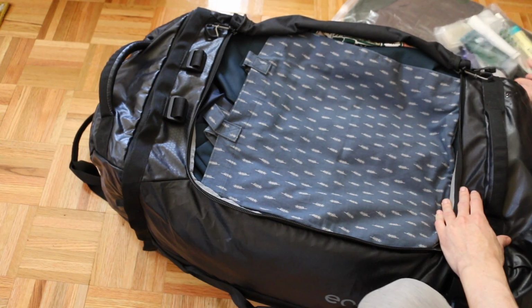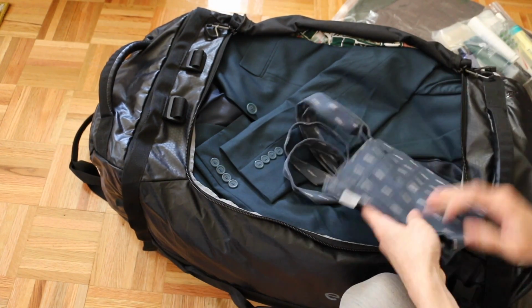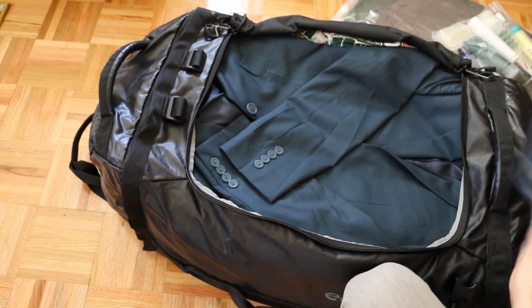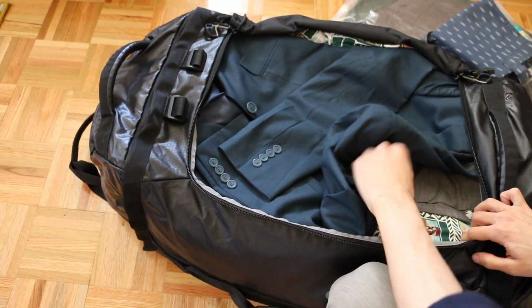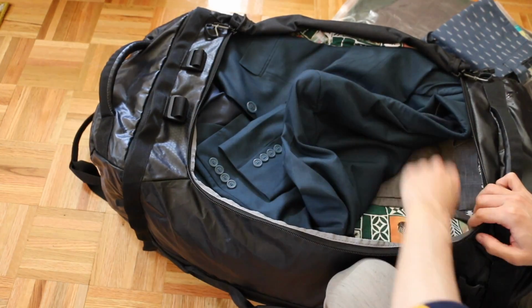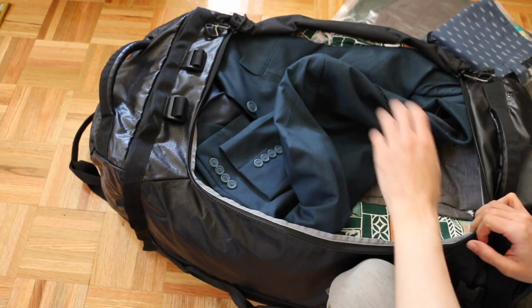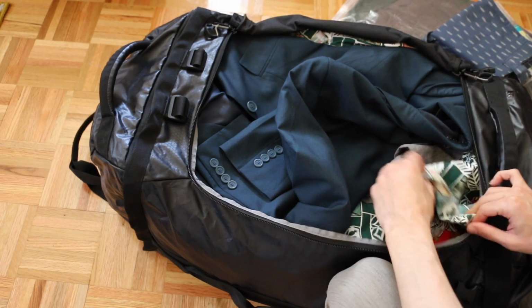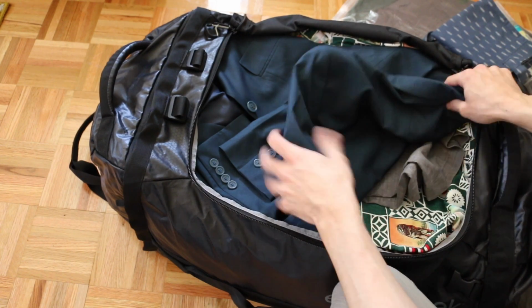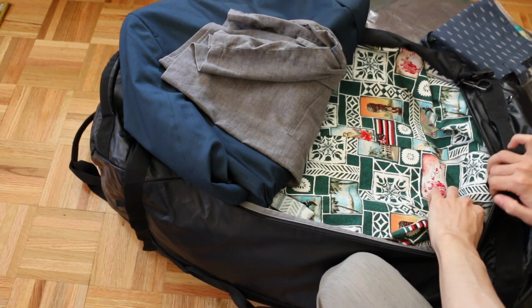So putting that aside, I just have a simple little tote bag here. And then the rest is just clothes. Here I have my good jacket, in case I have an interview or an important event I need to go to. But everything else is collared shirts, and these are shorts.